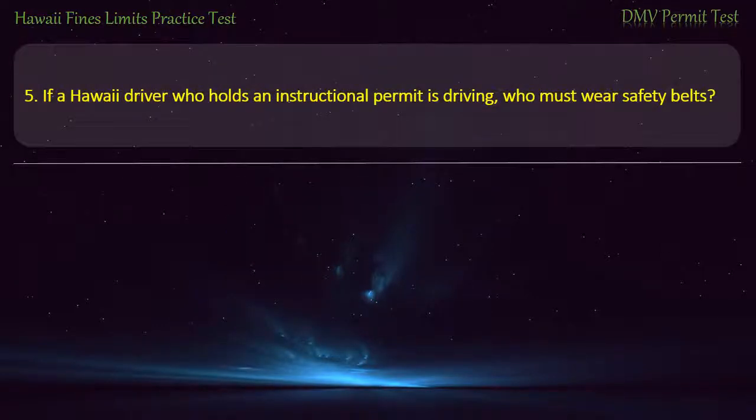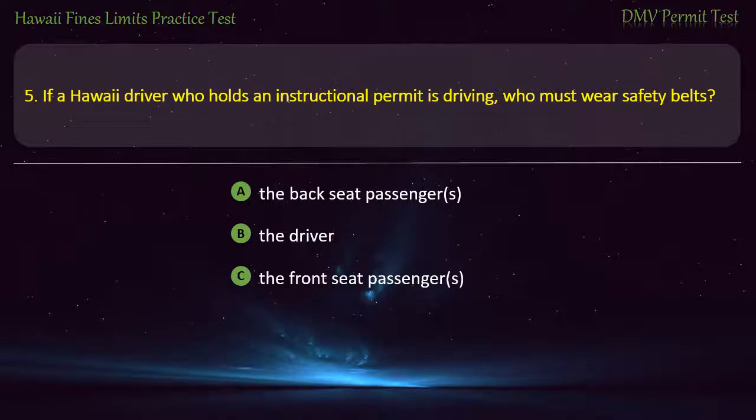Question 5. If a Hawaii driver who holds an instructional permit is driving, who must wear safety belts? The back seat passengers. The driver. The front seat passengers. All of these answers are correct. Answer. All of these answers are correct.